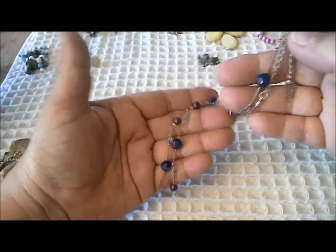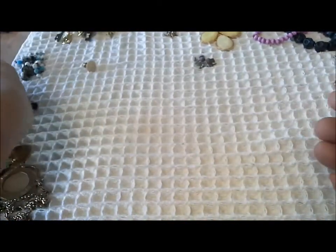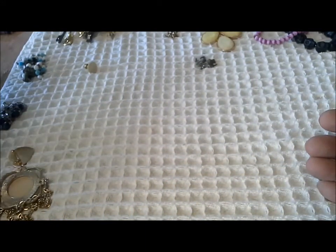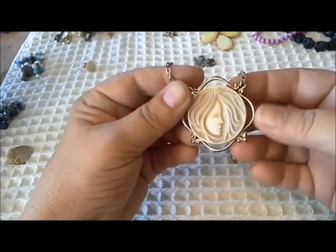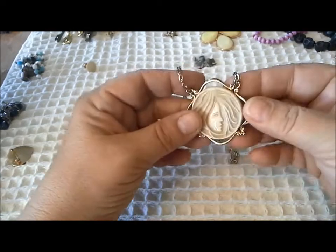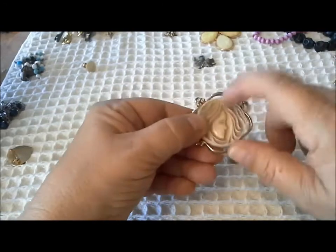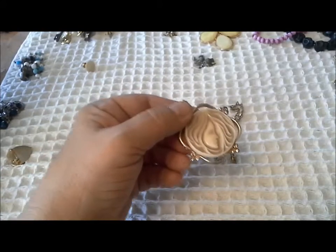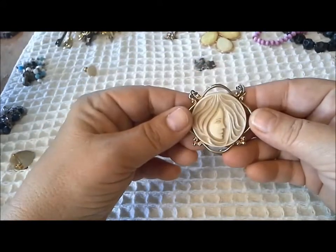You could wear it with a t-shirt and it just dresses things up nicely. I'm not sure. The AK doesn't look like Anne Klein quality, so I don't know if AK represents another manufacturer. Well, this is a nice design. It's like a hard plastic. I don't think it's glass. I think it's plastic. It's not too heavy. But nice frame.